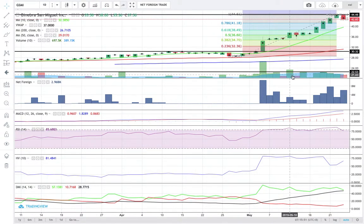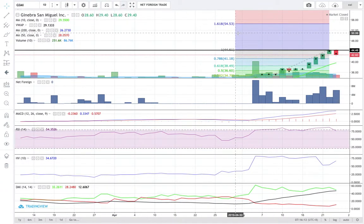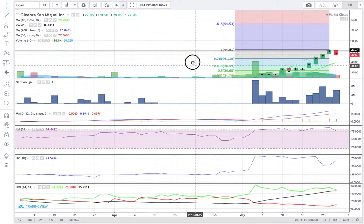Now, what if GSMI will register another green candlestick by the next trading day? What if it crosses above 44.5? Where will be the next resistance then? No problem. Let's take a look at the 61.8% up Fibonacci extension. That would be near 54.50. All right.